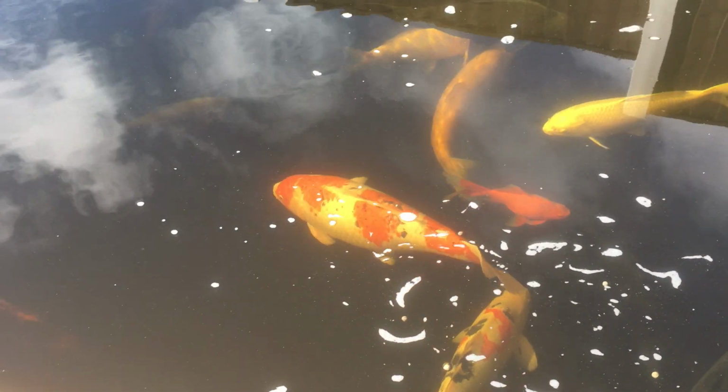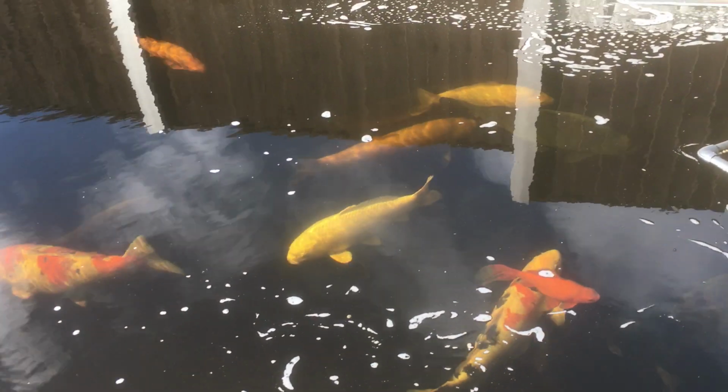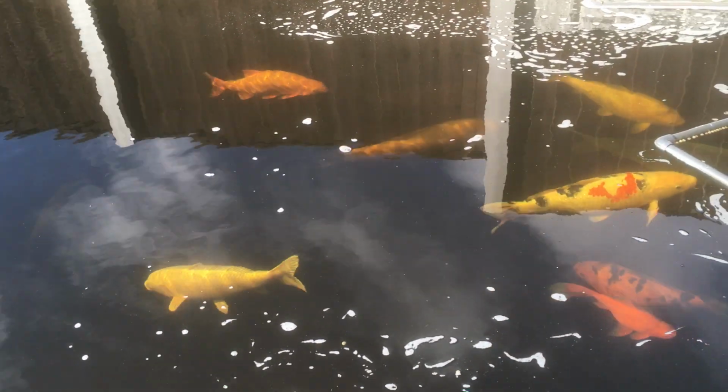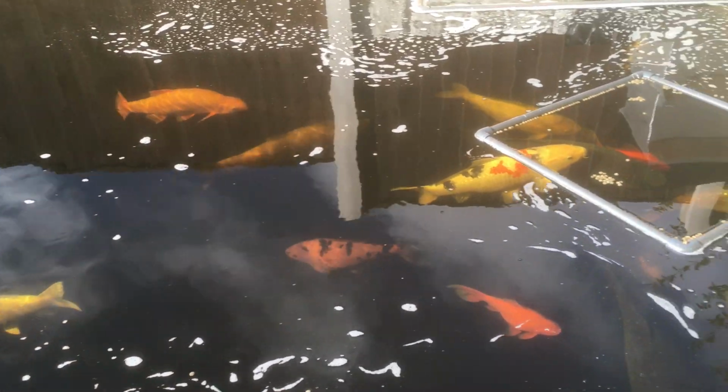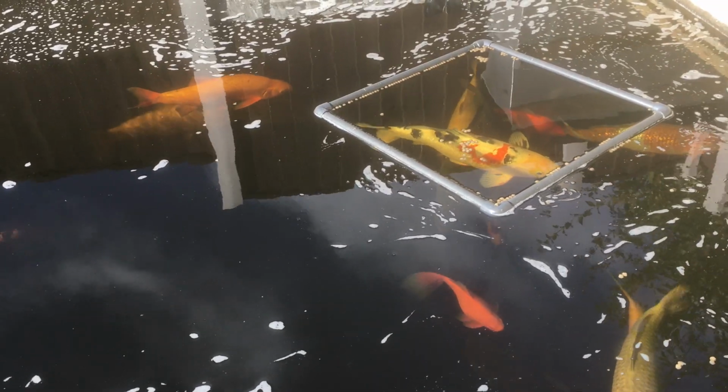But we will need to get some smaller pellets for them as we're going into the new year. The only problem with that is obviously I don't want to buy such a big quantity because they won't be eating it as quickly, and I don't want to store large quantities of food for as long, so I might have to pay a little bit more and get it in smaller quantities, but hopefully we'll get them big enough to start eating the 6mm pellets not too long.